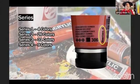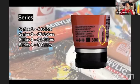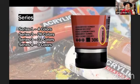All right, so what do we mean by series? Some of you folks know what this is, but for those of you who don't, you'll be standing in front of the paint rack and you'll see different prices for different series. And what this is referencing is the exclusivity of the pigment in the tube. The quality of a series 1, 2, 3, 4, in this case, is all the same. The pigment quality is the same. The difference is the exclusivity. So how expensive is the pigment to source? How expensive is it to manufacture? And that's what contributes to the cost of it and the ranking as a different series.